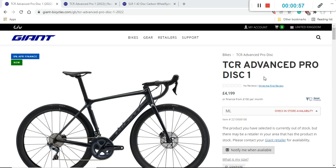So you see, when we talk about the Giant TCR platform, this is all about lightweight climbing stiff machines. Giant TCR is an absolute legend when it comes to lightweight climbing machines, and Giant has a huge knowledge and heritage in producing super quality carbon fiber frames and forks. So if you are in the market for a climbing lightweight bike, definitely check the Giant TCR platform.